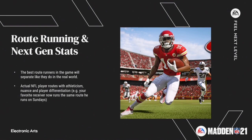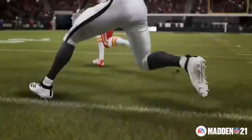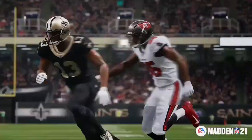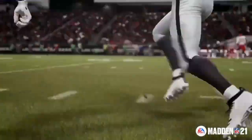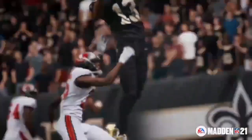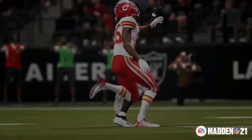In many cases, elite receivers will run their actual routes tracked by next-gen stats, real NFL game data. For example, the actual route that you would see from Green Bay Packers wide receiver Davante Adams on a deep crossing route on a Sunday will be the same route reflected by Adams in Madden NFL gameplay. And the result is natural feeling fluid routes with athletic nuance and player differentiation, all possible thanks to the incorporation of next-gen stats, which no other sports game has.